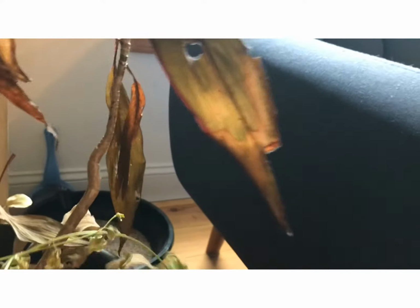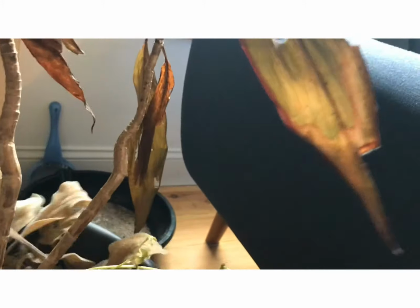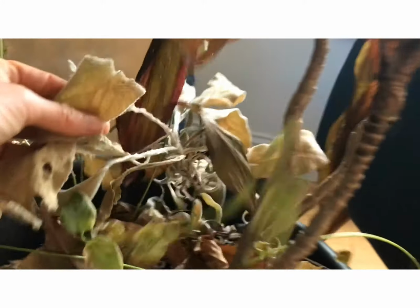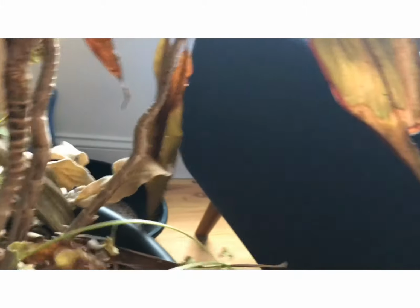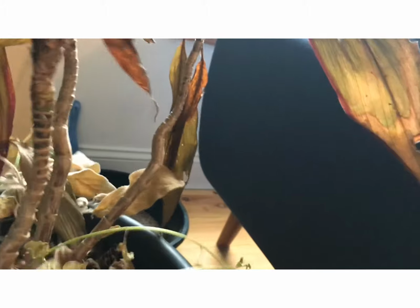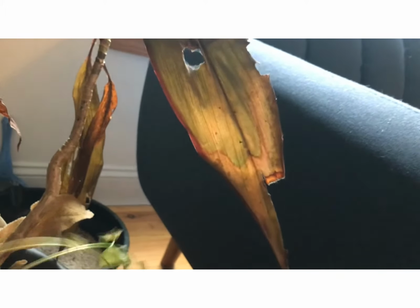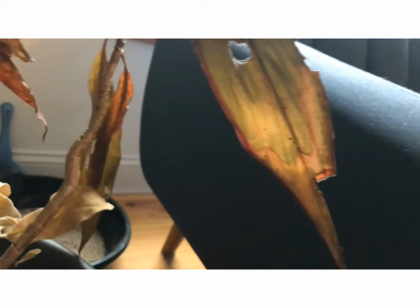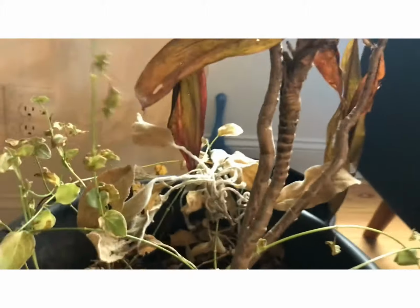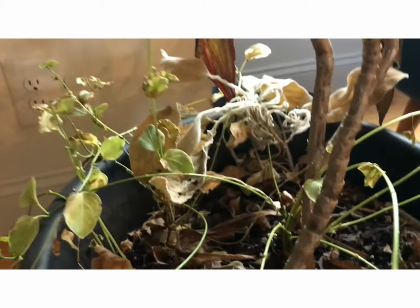I did put this in the tub and run tons of water through it to kind of rinse it out. Oh, and see my lamb's ear that was in here? I think that's a goner too. So this is what happens when you have a cat urinate into a plant. It's not good. They will actually take all the dirt out and play with it too, but that's usually the dogs.